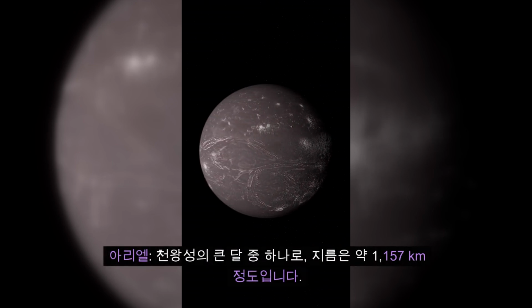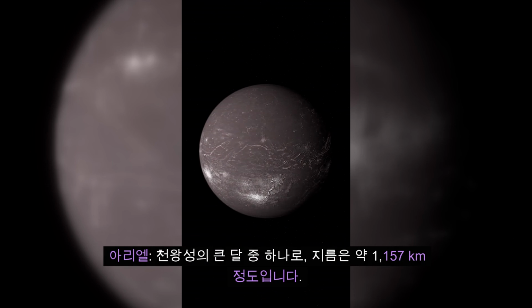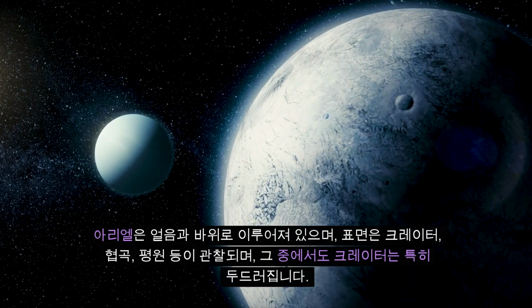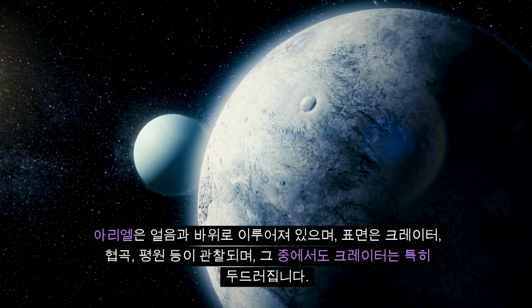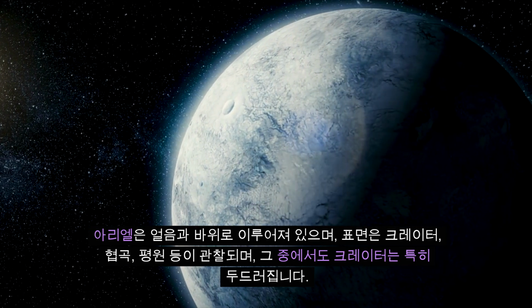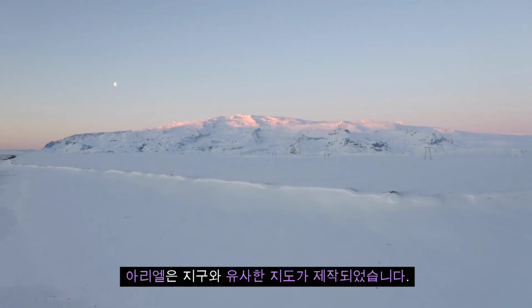Ariel, one of Uranus's larger moons, with a diameter of approximately 157 kilometers. Ariel is composed of ice and rock, and its surface exhibits craters, canyons, plains, with craters being particularly prominent. Maps of Ariel have been created, showing similarities to Earth.